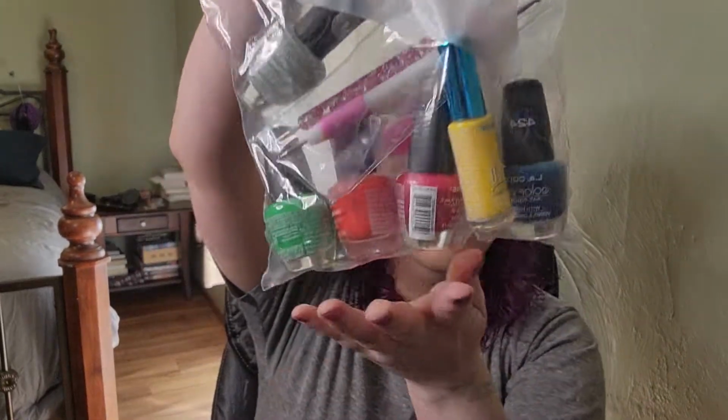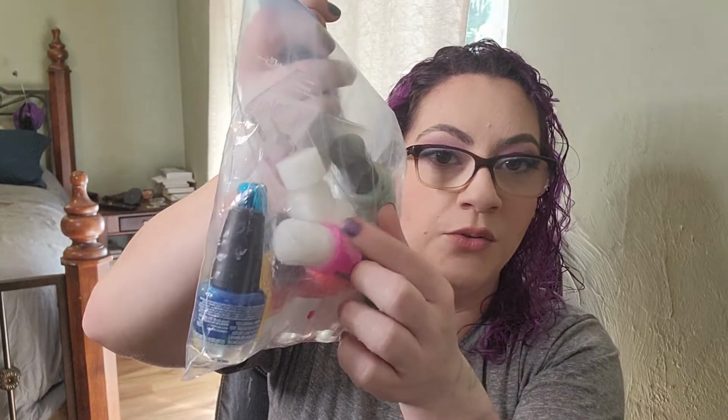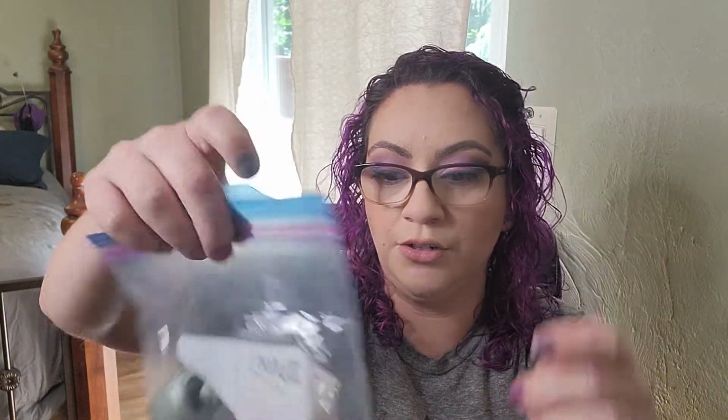And let's see, I have another bag here of more nail stuff. These are going to go to my friend's daughter. So we've got lots of nail stuff. I've got a little nail decor tools right here. Some dotting tools and sponges to do like an effect on your nails.